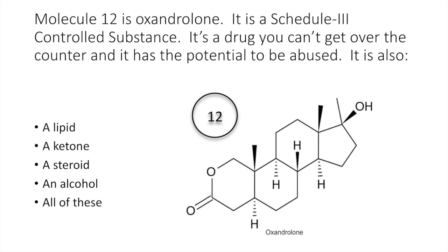Oxandrolone, molecule 12. It is a controlled substance, which means you can't get it over the counter. It could be prescribed to you. It is a drug. What else do we know about it? And on the original exam, we had a bunch of Roman numerals in front of these choices, and then letter choices that said, well, maybe it's this but not that. So which of these things is it? Well, oxandrolone is in a class of molecules called steroids. It's actually an anabolic steroid, which is why it has the potential to be abused by people trying to gain muscle mass to get a competitive edge in athletics.